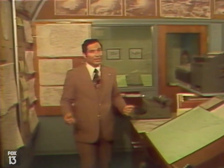Now, once the meteorologist obtains all the information he needs from the teletype sequences of current weather data across the country, and once he checks the radar, and once he looks at all of the recorders, and as he analyzes the facsimile charts, which here are posted behind me, as he assimilates all of this information, he begins to formulate his forecast. And all of this information is funneled onto a map.